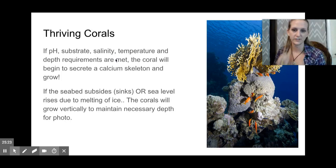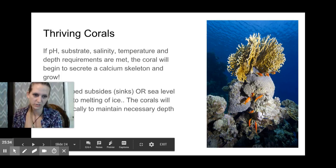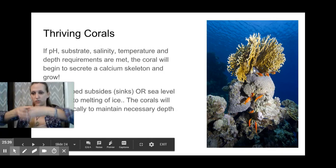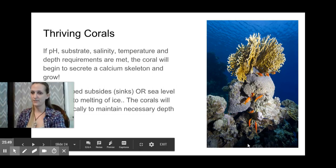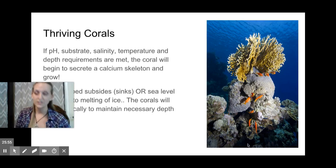So you have a fun little photo here, and you can see all the corals continually growing on top of themselves. This is what I said in class today: you could take a drill, a core, and drill all the way down through this coral. And what you should find is the calcium carbonate at the bottom is way older than the calcium carbonate at the top. How can we do this? Well, it has carbon in it, and we can do radioactive carbon dating.